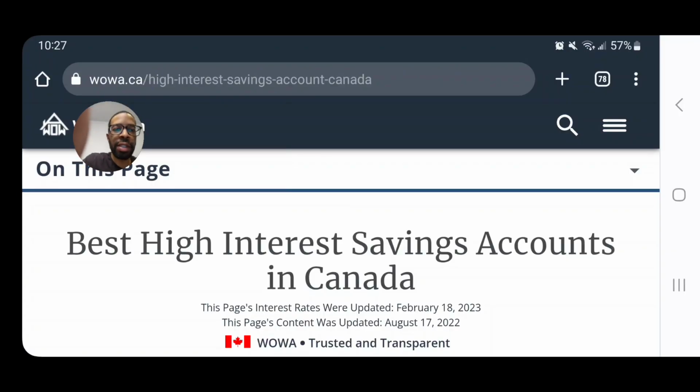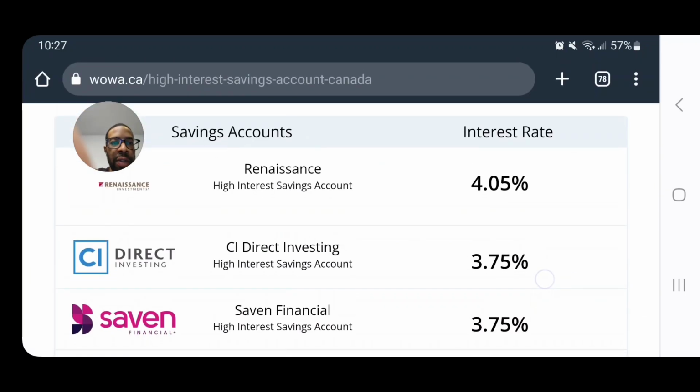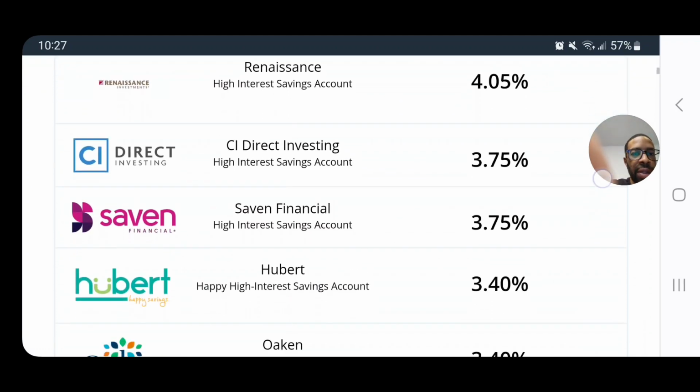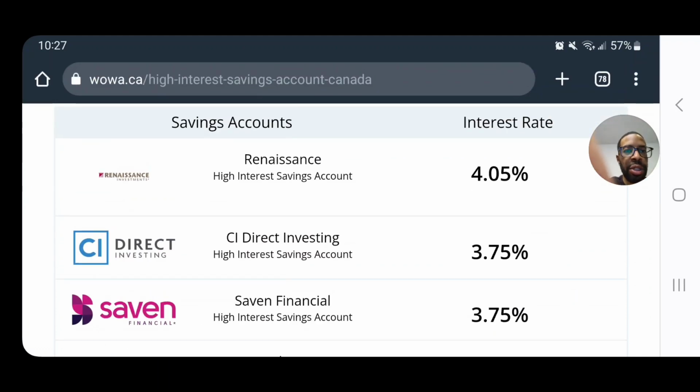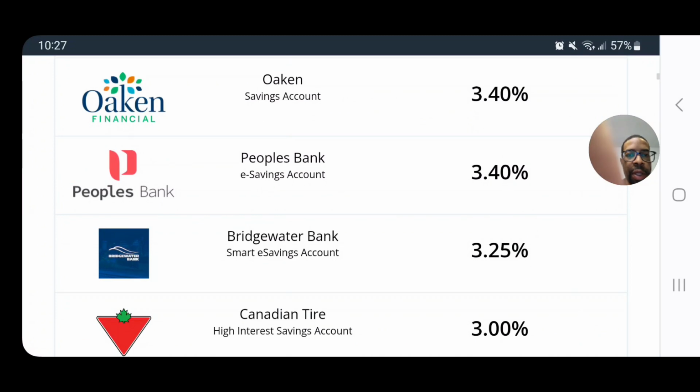So I want to show you guys this here. This is what high interest savings accounts are paying in Canada, or a few of them, okay? Look at this. Let me move my face out the way. Look at that, 4%, 3%. And I'm pretty sure this 4% is a promotional rate. 3%. Let's look at the big banks.